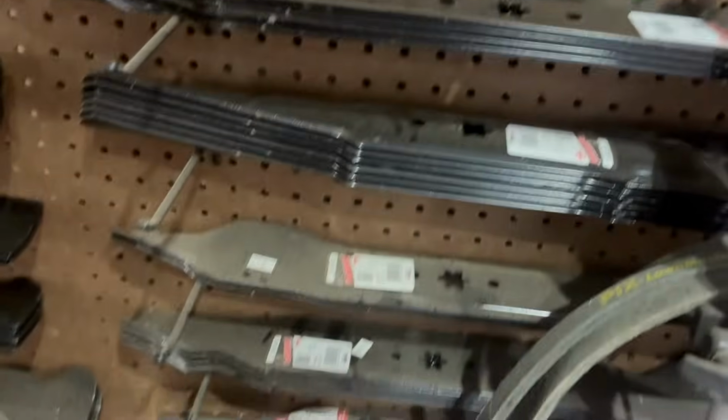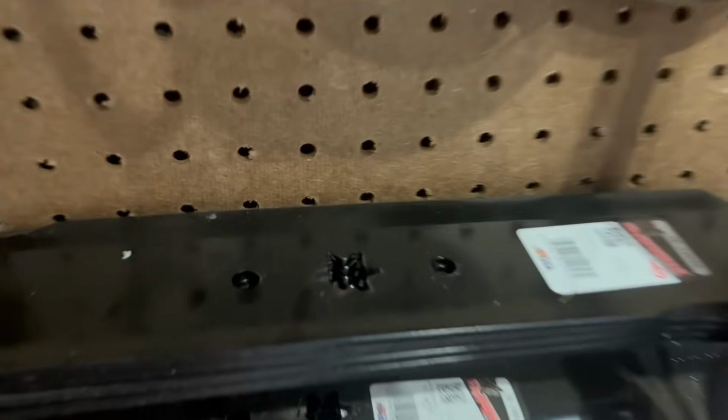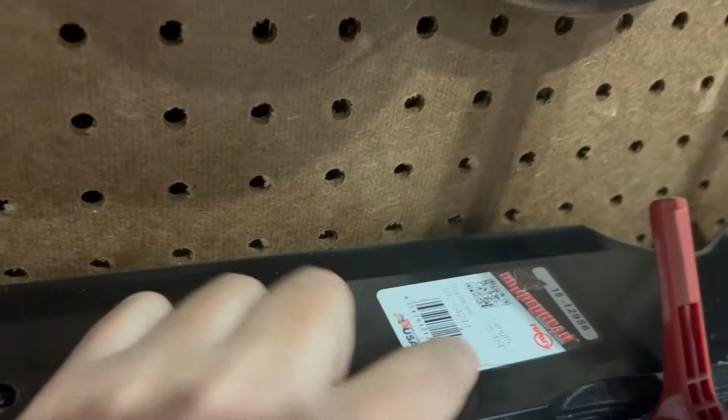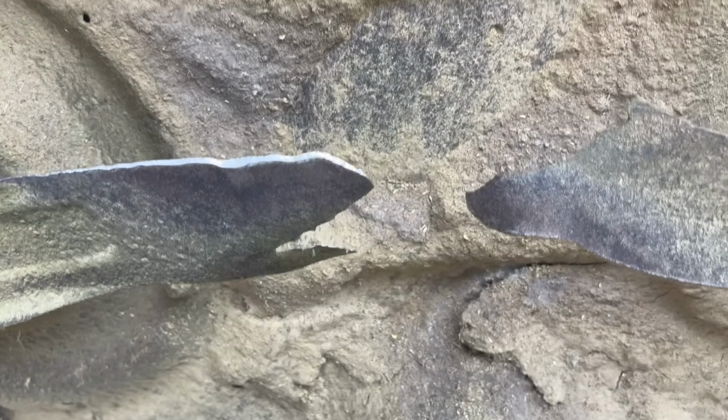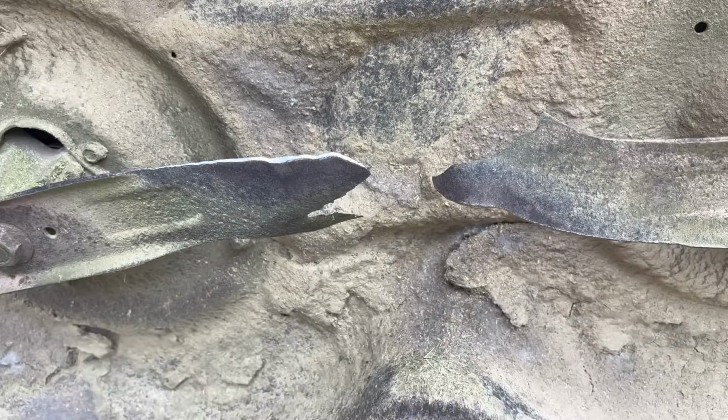Alright, let's find her some blades here. We've got 46-inch cut. We got two 23-inch blades. No wonder she was cutting a strip through the yard. There is no way.